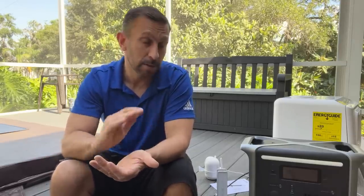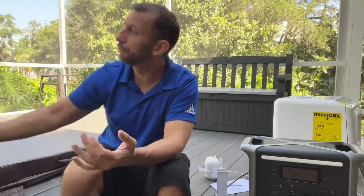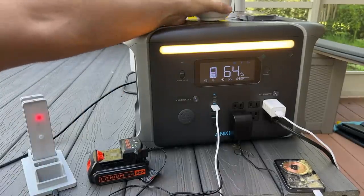Thankfully, power stations allow us to do our work and get things done. We're able to run our power tools and leaf blowers, and you don't realize that you need to use an electric saw after a hurricane and cut some things down, and this will have your back. I was able to continue my business.